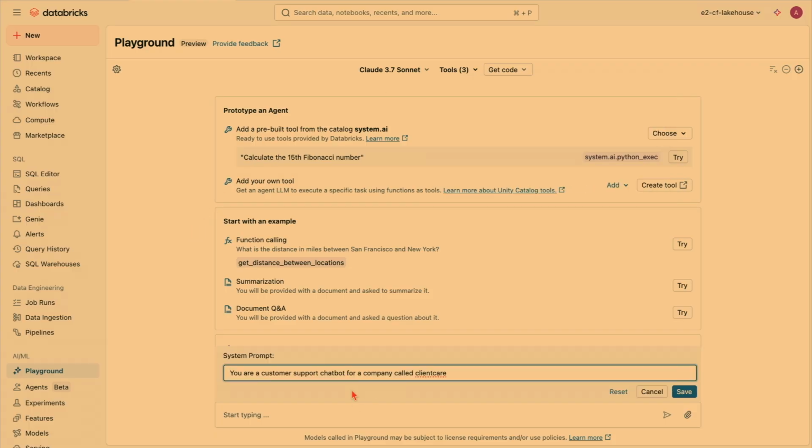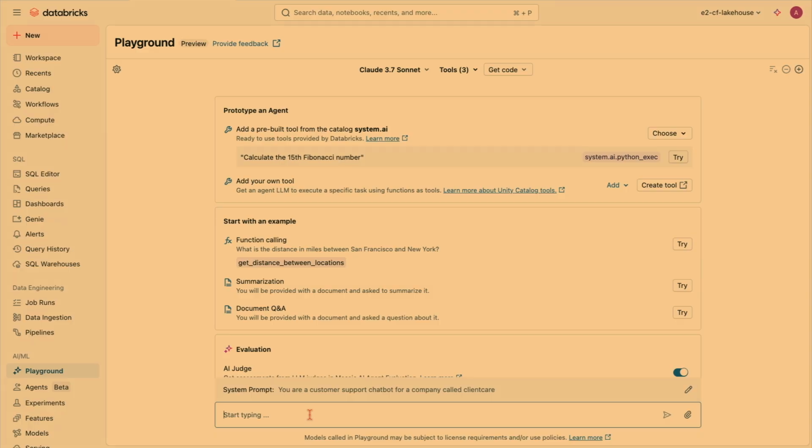For my system prompt, again, we're keeping everything very straightforward. You are a customer support chatbot for a company called Client Care. And if I'm a customer, I'm probably going to want to talk to customer service for returns, exchanges. So I'm going to say, can you help me return my order?